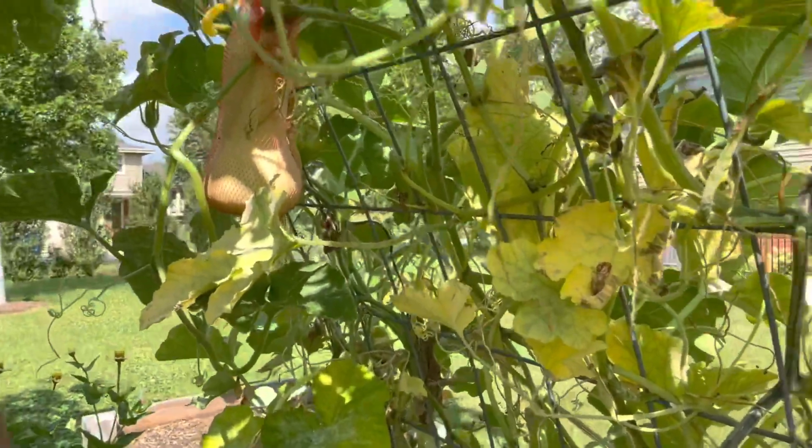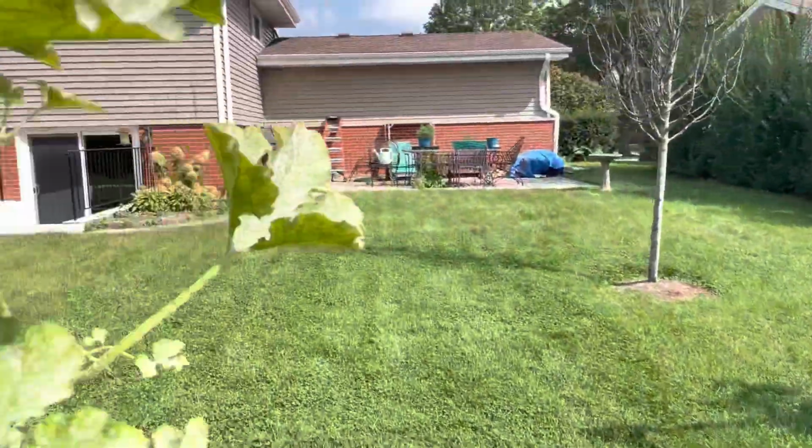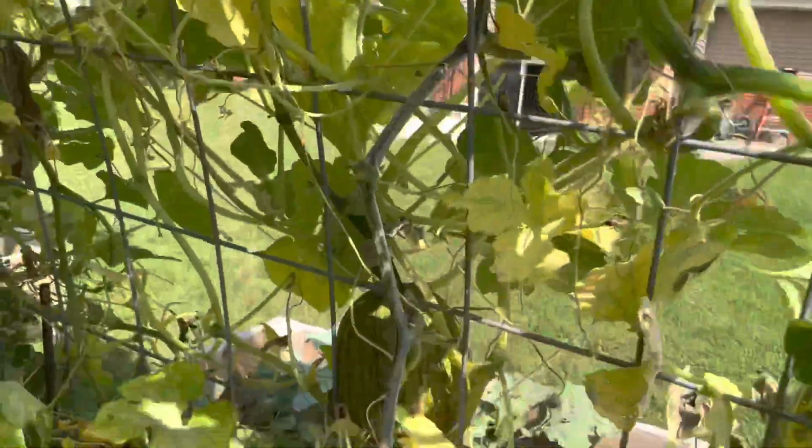All right, so successfully got the 3 pumpkins off. They are right there. Here's the reality, guys. These plants are very, very sick. Like this stem is white. It is completely covered in powdery mildew.